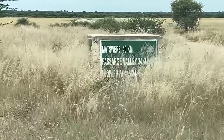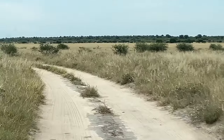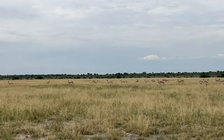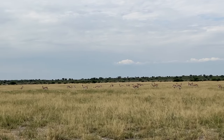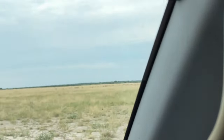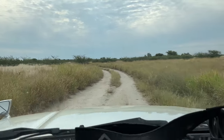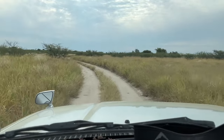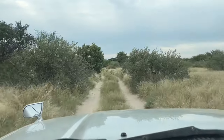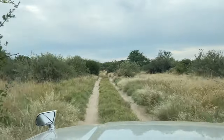Well, once again, we left camp at around 3 o'clock, but this time I decided to drive to Leopard Pan. I was under the misunderstanding that there was a waterhole in Leopard Pan, and in fact, the waterhole is not in Leopard Pan, but in Sunday Pan. But anyway, we still drove to Leopard Pan, which was a lovely drive, and when we got to Leopard Pan, I saw that actually it wasn't that far to Sunday Pan where the waterhole was.